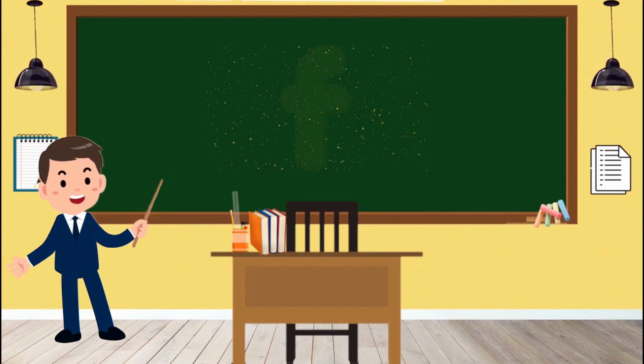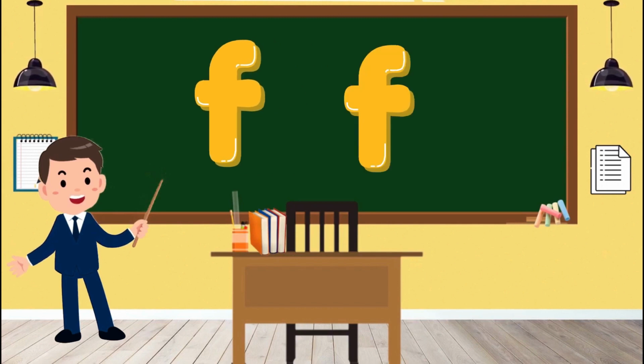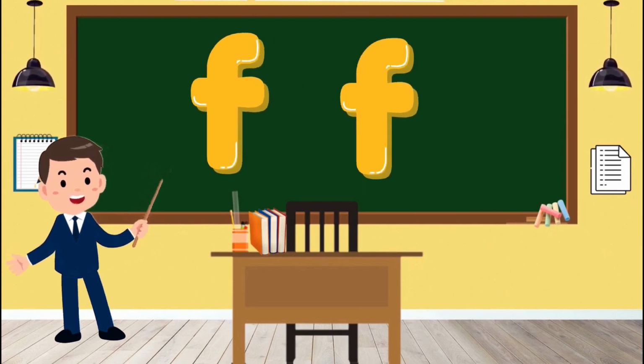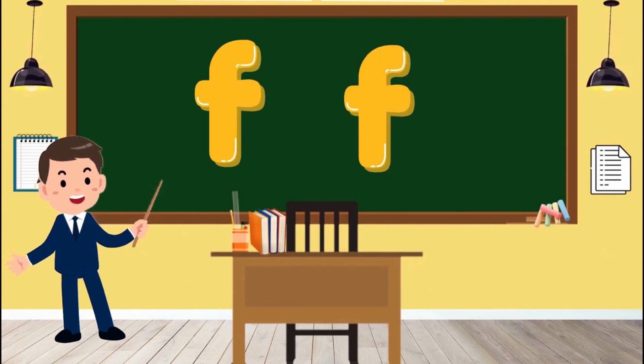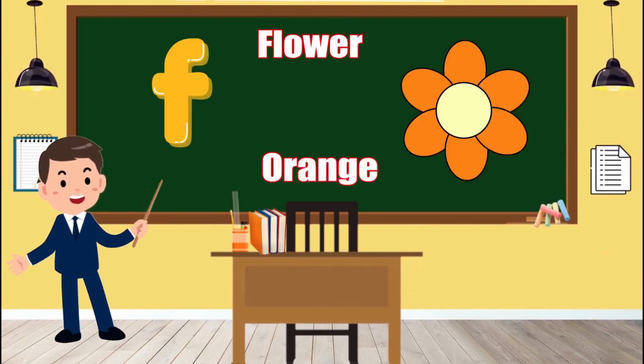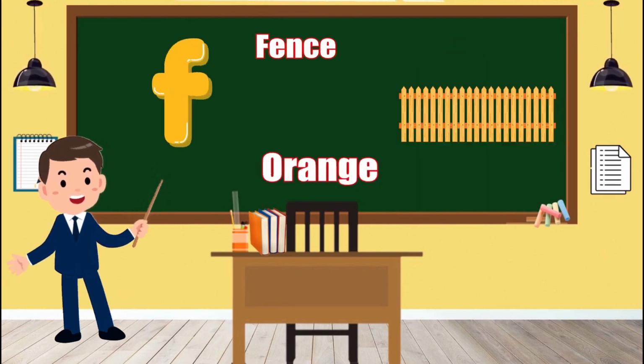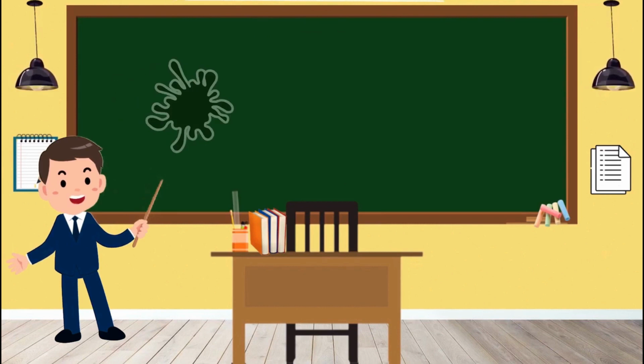Orange. This is the letter F. F sounds like F. An orange flower. An orange fence.